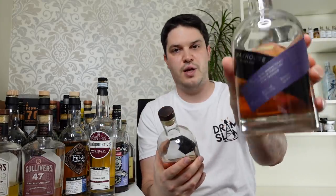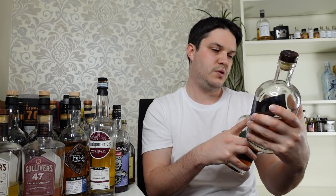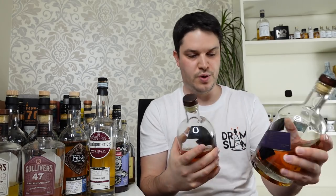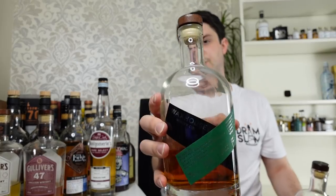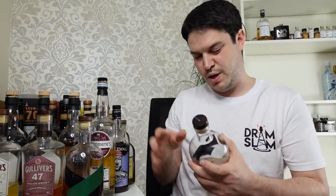We've got the release number 3, which is a Speyside. Does it say where it was bottled? Linkwood, of course, Linkwood. And we've got the Cotswolds Distillery for their number 4. Both excellent, excellent whiskies. Well worth checking out. Don't think they're available anymore, but they're releasing stuff fairly steadily. So, you know, please do go and check them out.